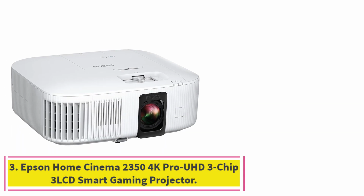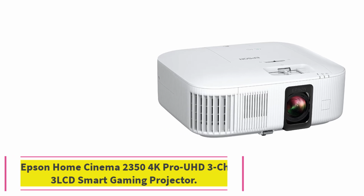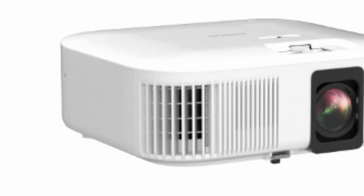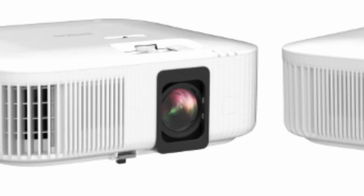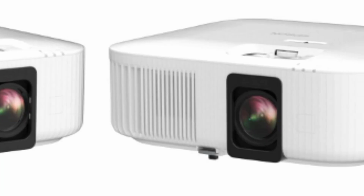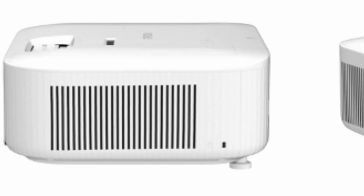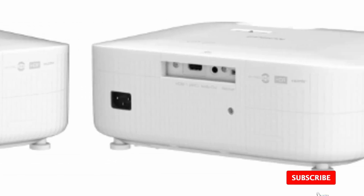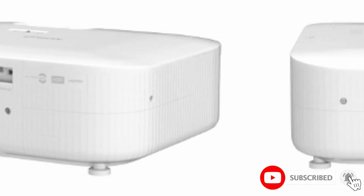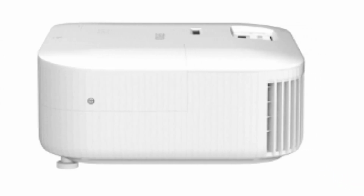At number 3. Epson Home Cinema 2354K Pro-UHD 3-chip 3 LCD Smart Gaming Projector. Despite the gaming in the long version of its name, the Epson Home Cinema 2354K Pro-UHD 3-chip 3 LCD Smart Gaming Projector is a far better candidate for home entertainment than for gaming. In our tests, it delivered good color accuracy and good shadow detail for both SDR and HDR, and unlike much of the competition, handled HDR well enough for it to live up to its promise of looking better than its already good quality SDR image.